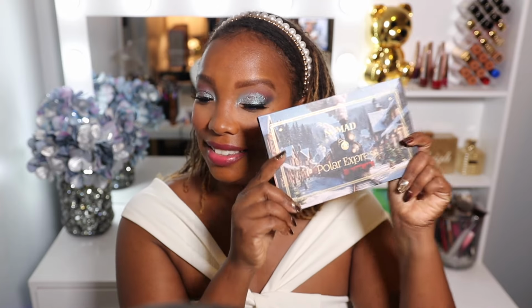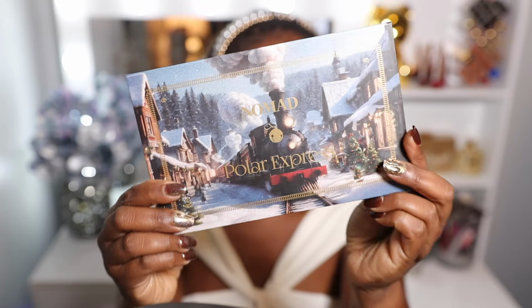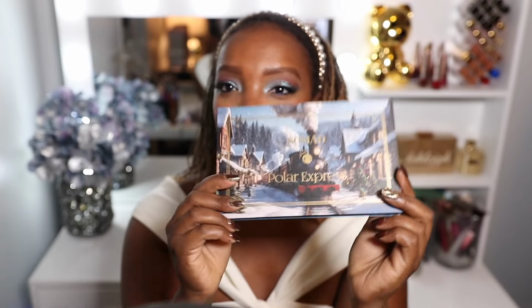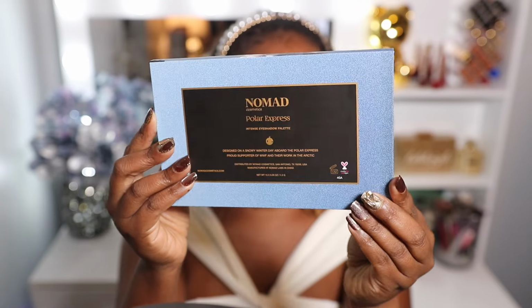So this is the new release. We have the Polar Express palette here. So here she is in all her glory. This is the outer packaging. Nomad definitely kills it with their packaging for their unicartons and the actual packaging of the palette. Once you turn it over, you do have a couple little notations about the palette.